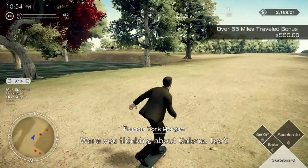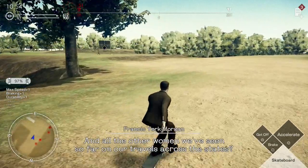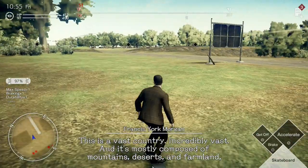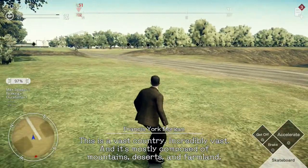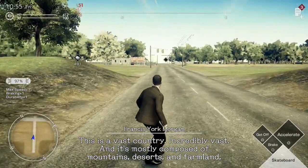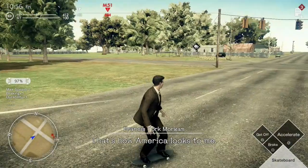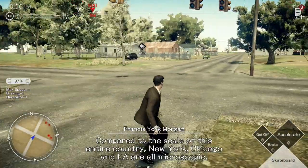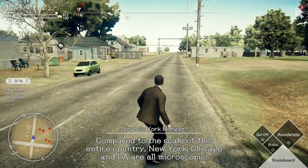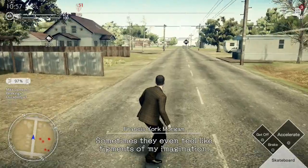Were you thinking about Galena too? And all the other women we've seen so far on our travels across the states? Zach, I'm right, aren't I? This is a vast country. Incredibly vast. And it's mostly composed of mountains, deserts, and farmland, with small towns scattered about here and there. That's how America looks to me. Compared to the scale of this entire country, New York, Chicago, and LA are all microscopic. Sometimes they even feel like figments of my imagination.